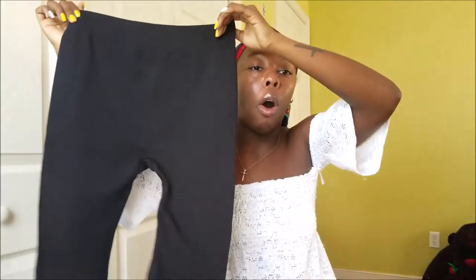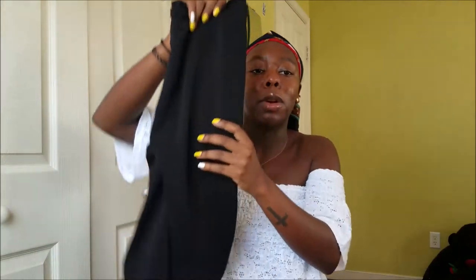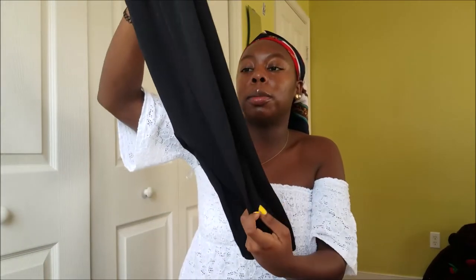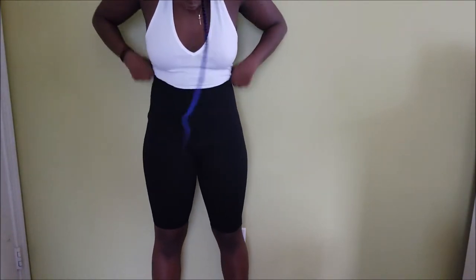I got these biker shorts. These are another one I've been looking for all summer, and I just couldn't get up and go get them, or I didn't know where I was gonna get them. Something about this material I don't really care for. I have leggings that are this same material from Rainbow, and they're not cotton. I wish they were cotton, but since they were only $3.99 in the sales section, I just had to get them, okay?